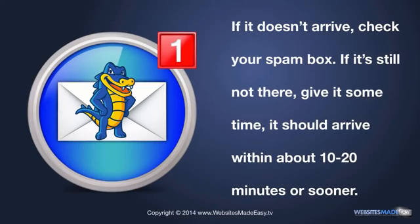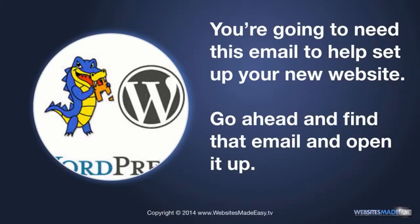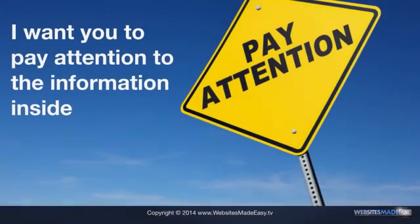If it doesn't arrive, check your spam box. If it's still not there, give it some time. It should arrive within about 10 to 20 minutes or sooner. You're going to need this email to help set up your new website. Go ahead and find that email and open it up. I want you to pay close attention to the information inside.